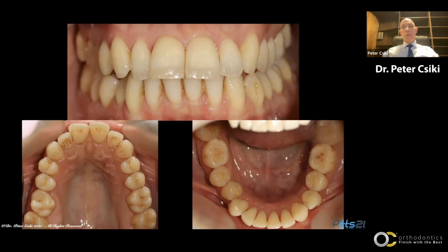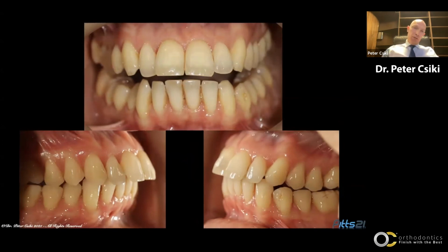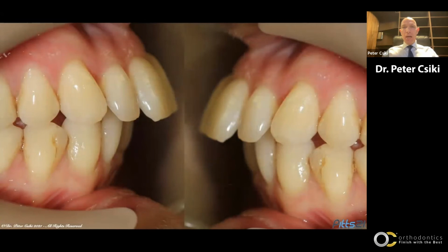You can see obviously that not from here, but already that we have a protrusion, and we have a full step class 2 on the right side, and we have a half step class 2 on the canines on the left side. We have protruded incisors. These are the X-rays. Lower wisdoms are already taken out. Uppers not yet. And this is why the patient came to my office, and she said that I was not the first orthodontist she saw, and she hates her protrusion, but everybody wanted to take out 2 or 4 bicuspids for her, but she doesn't want to have that.